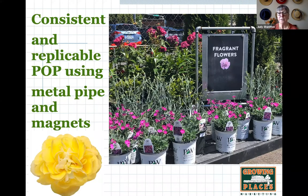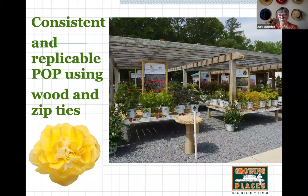Here's another one. This is a lovely sign made out of pipe, again, with a metal hanger. And these folks just print their signs and use magnets to put them up there. And they can change them out really, really quickly. This one is a little heavier than the PVC, but it has that certain look to it that I think is very attractive. And it can be moved. Again, it can sit on the ground or it can sit on the table. So we're looking for something that we can do over and over and over again, and we can change quickly. You don't need a ladder to do any of this stuff.